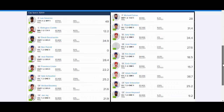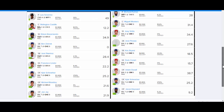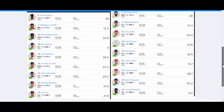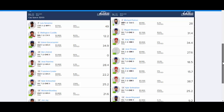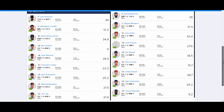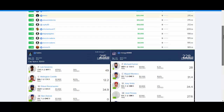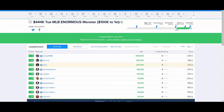And he's a big game theory guy, and you can see this is a pretty unique lineup. A lot of times I think he goes back of the order probably a little bit more than some other guys, and I think he might be contrarian at pitcher a little bit more. So he used Fulmer, who is a guy that wasn't on my radar that had a huge game. So congrats to him on winning the 100K on FanDuel.